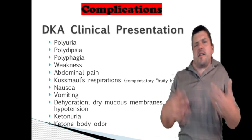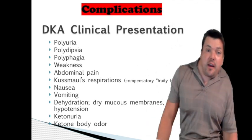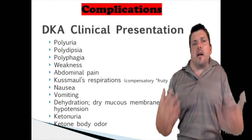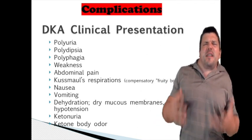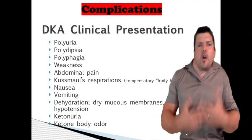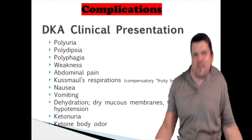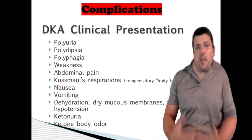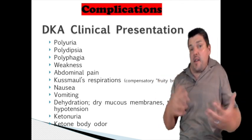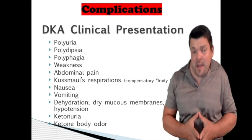So what would a patient in diabetic ketoacidosis look like if they were coming to your clinic, or maybe you're working in the urgent care? Well, they would definitely have the three polys. The three polys always apply to a patient in hyperglycemia. But it's going to be an excessive amount of the three polys, and it's going to be accompanied by other stuff. For example, weakness, Kussmaul's respirations, systemic signs of illness like nausea and vomiting, ketonuria, the presence of ketones in the urine. And if their breath isn't fruity enough, their body odor may have a fruity scent to it as well.